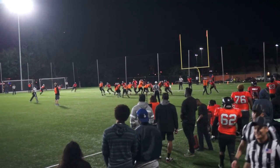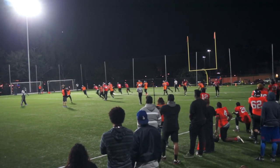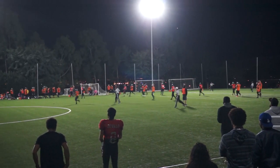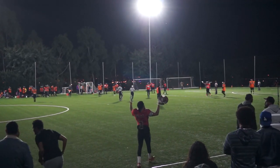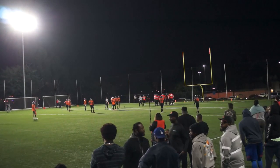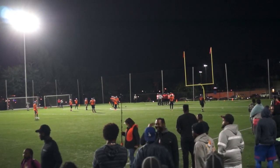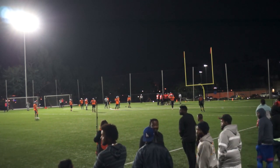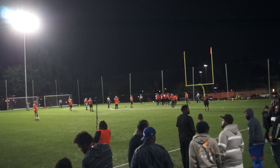Ball inside the 20. Trevante to throw. Appears to be intercepted. And knocked out of bounds about the 25. Into the goal net of the soccer team. So Compton will have the football, but it's going to be all the way back inside the 10-yard line. Following the turnover, we're going to mark it inside the 10.